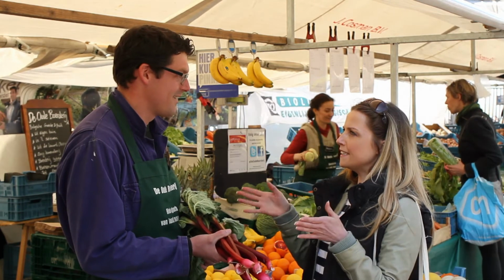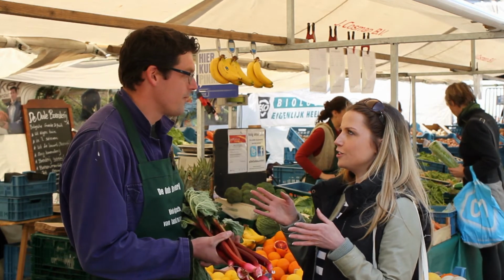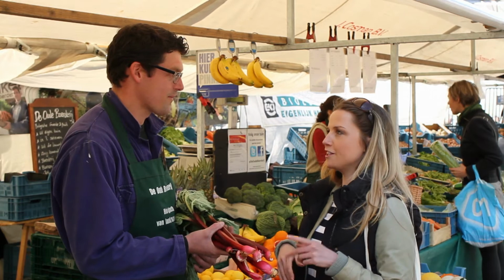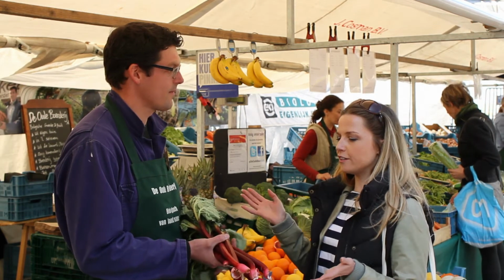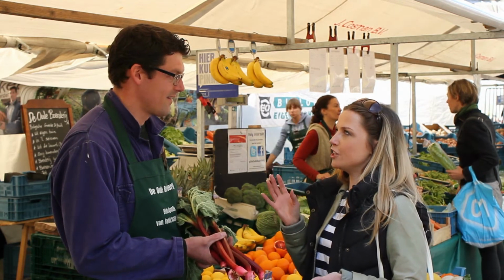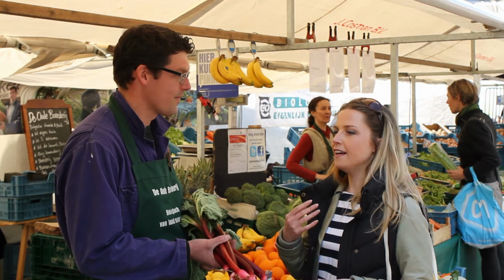And what is the season exactly for rhubarb? Let's say from April till the end of June. April to June, okay. I love rhubarb actually. I'm originally from Yorkshire, and in that period there's always an abundance of rhubarb in Yorkshire, and what we tend to do with it is put it into a dessert like a crumble or a crust or something like that.